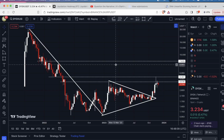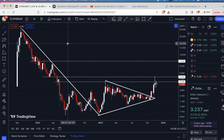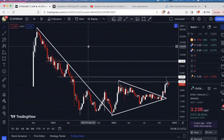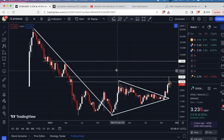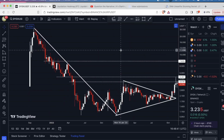I want to take a look at a coin that I actually haven't done a video on before, and that is DYDX. So it's a decentralized exchange. Ticker for this is obviously DYDX, and I'm currently on a weekly time frame. This chart, quite frankly, looks really good. I know we've had a big move so far, which I kind of regret missing. I wasn't paying attention to this one, but we went from about $1 all the way up to where we are now at about $3.23. Main thing I want to point out on this chart, though, is the change of structure that's taking place.